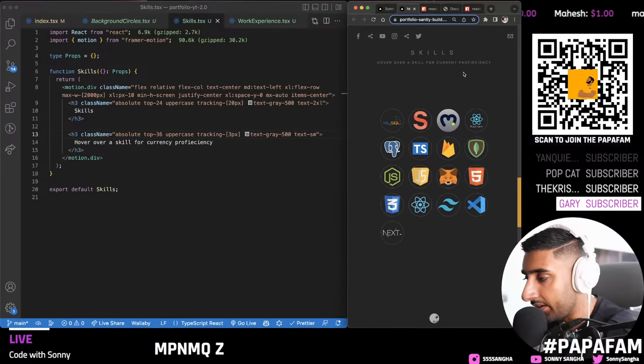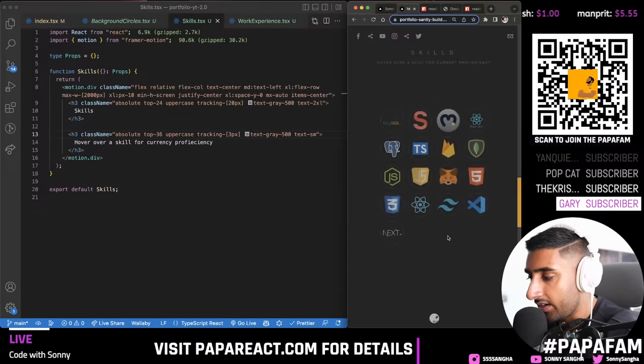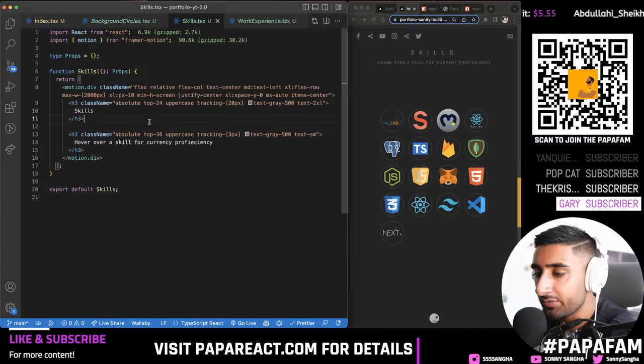It's a bit of a weird glitch there, but the overall feeling is correct. It'll be half left, half right. If I do skills and I refresh, we should see, look, half left, half right. Look at that. It's got a nice kind of snap in, which is really cool.